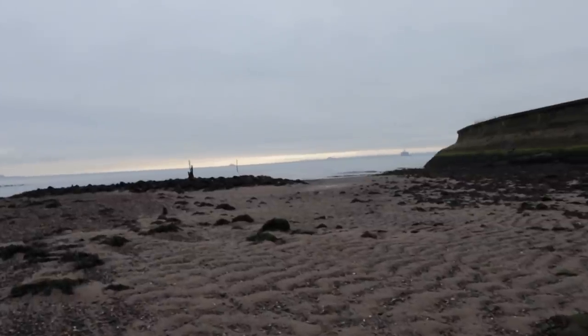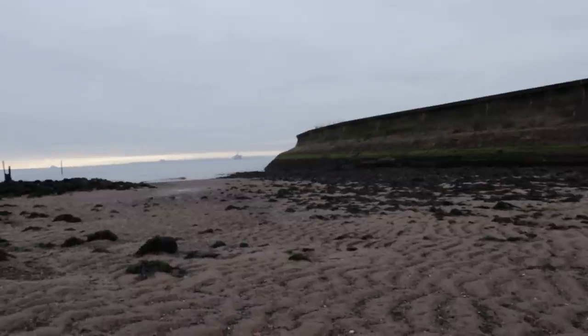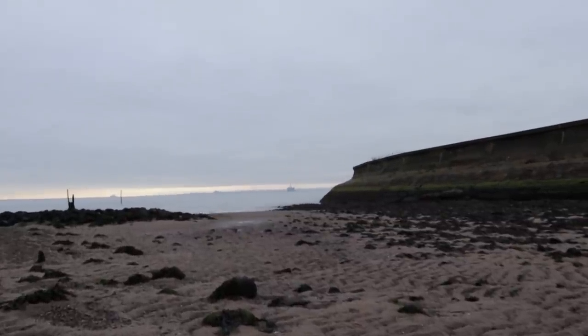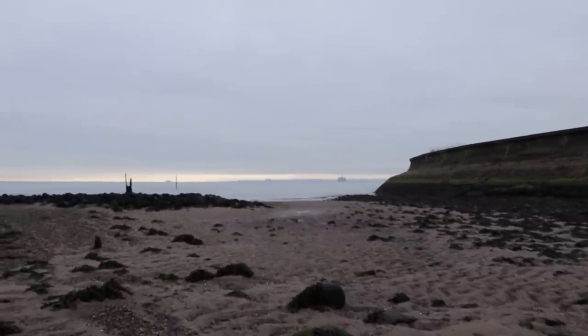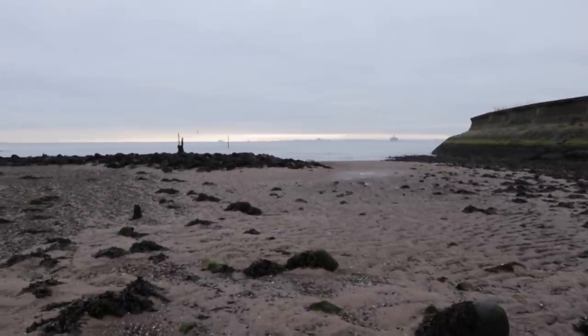The last time we were here, this was much more covered in pebbles and rocks and old bricks. Today, there must have been a very strong current through here. It's cleared all that away, and instead, we find a lot of sand.